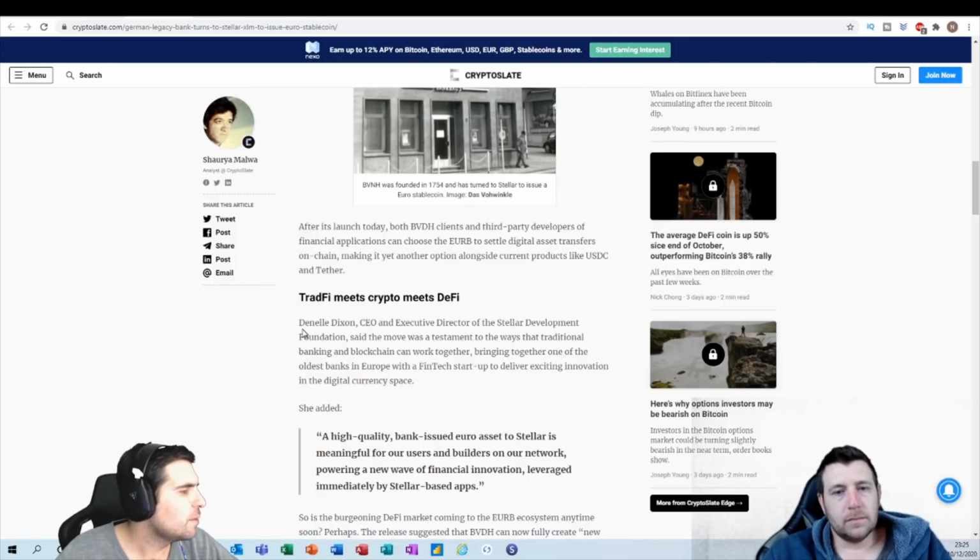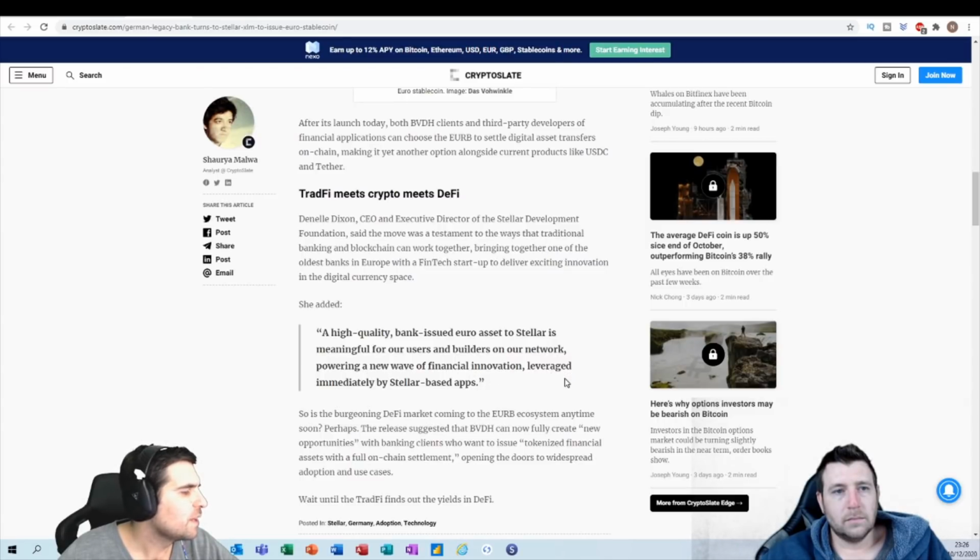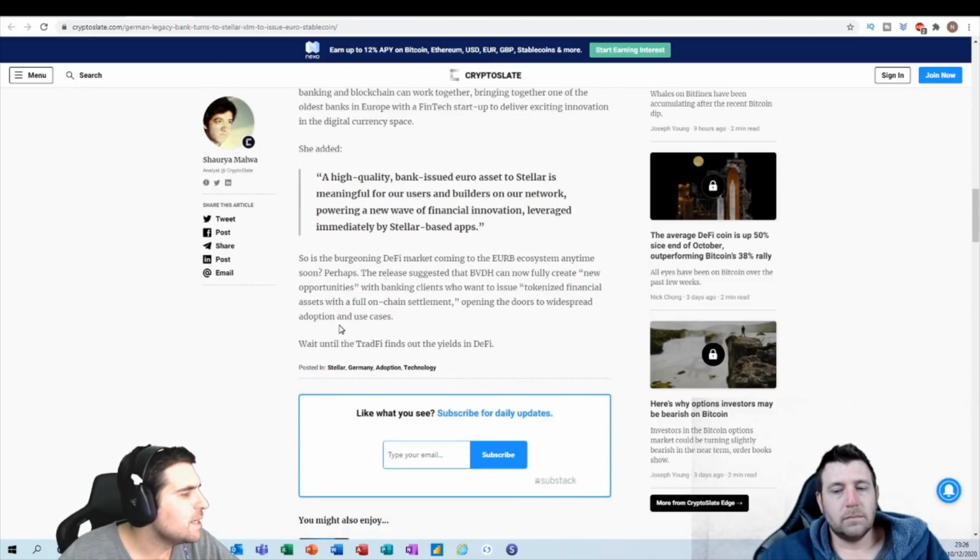And it's fantastic to have something like Stellar being the blockchain of choice. So Denelle Dixon, CEO and Executive Director of the Stellar Development Foundation, said that the move was a testament to the ways that traditional banking and blockchain can work together, bringing together one of the oldest banks in Europe with a fintech startup to deliver exciting innovation in the digital currency space. And she added, here's a quote, right? A high-quality bank-issued euro asset on Stellar is meaningful for our users and builders on our network, powering a new wave of financial innovation leveraged immediately by Stellar-based apps. And that's absolutely amazing news.